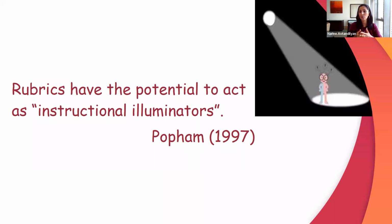In recent years, many educational researchers have noted the instructional benefits of scoring rubrics. Popham noted their potential as instructional illuminators. An opinion expressed by Starr is that rubrics can help students and teachers define quality. For a teacher, it serves as a target for which the student should strive in order to obtain a good grade. The rubric lays out a teacher's expectations on what an exemplary project contains.